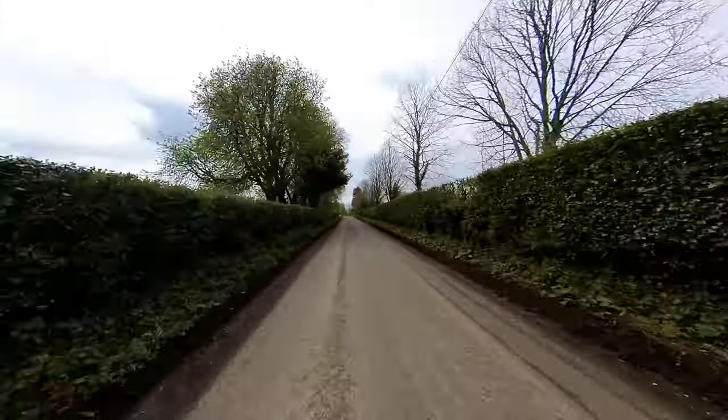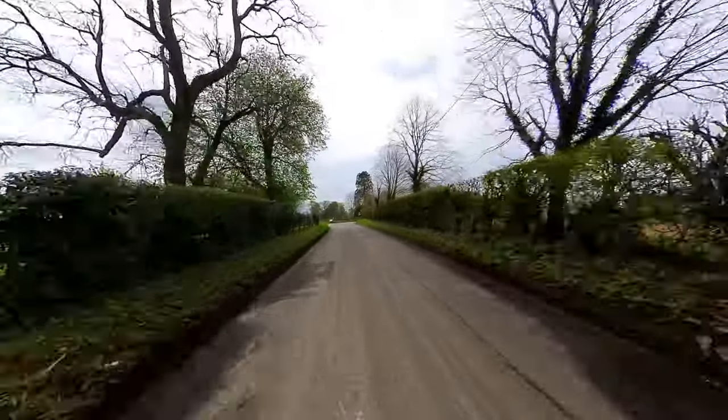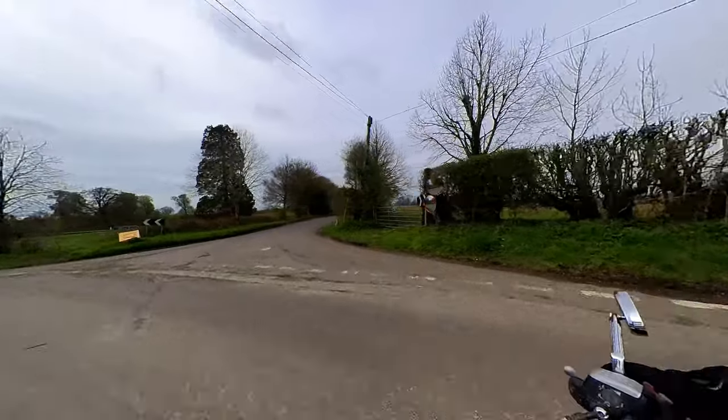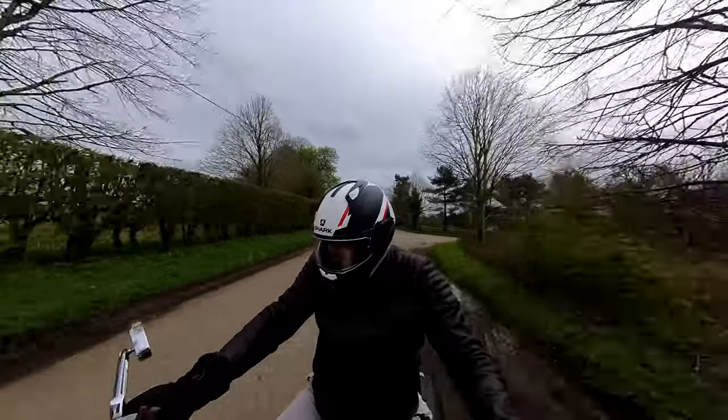This is this right-hand turn coming up. And it's a bit of a tricky right-hand turn, because you gotta be careful nobody's coming the other way. Yep, okay. There we go, nice and easy. Oh, bumpy bump. All right.